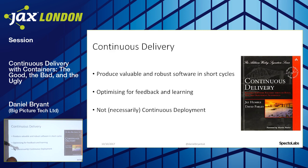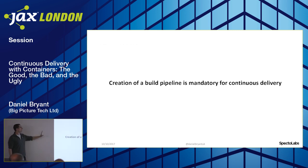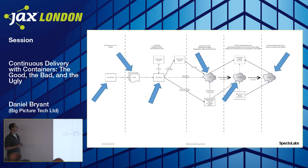Not necessarily continuous deployment. Some enterprises I work with get a bit scared with the notion of continuously deploying things into production, and I totally get that. So continuous delivery kind of gives you the option to deploy, but you can still have a person signing it off if you want to. That's cool. Hopefully not a controversial statement: creation of a build pipeline is mandatory for continuous delivery. Yeah, I think the book very much emphasizes that, and I've really dialed into this.